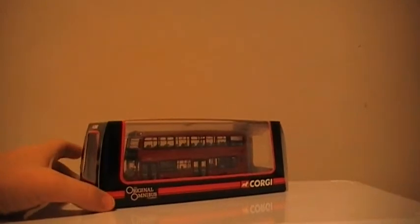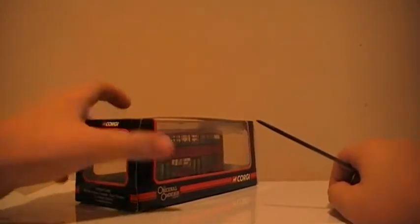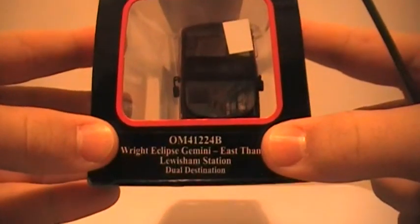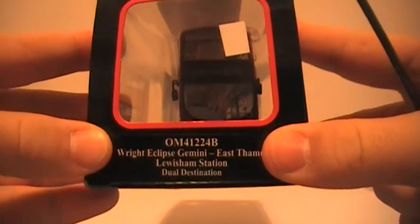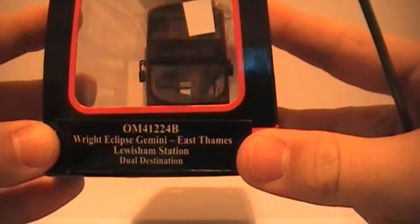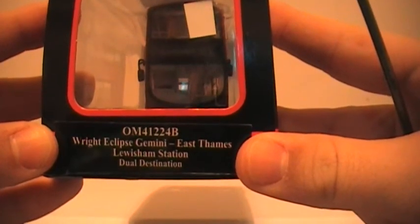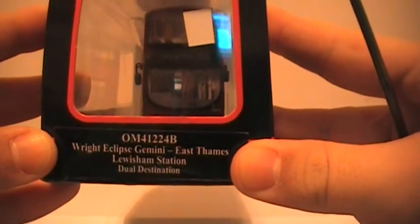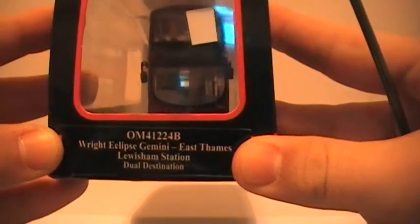Today I've got another bus review. Bought it from Modelzone today in Middlewall. Nice Gemini Eclipse. And it is OM41224B, Wright Eclipse Gemini in East Thames Livery. Lewisham Station with dual destination by Corgi.